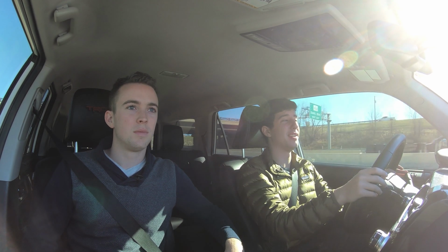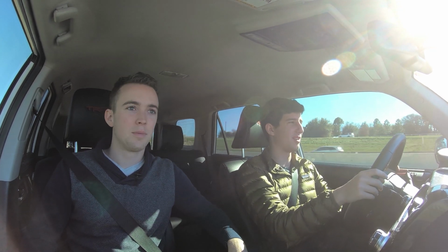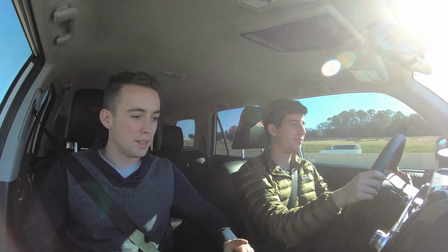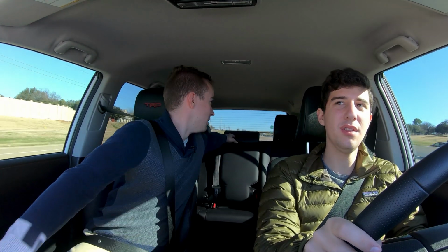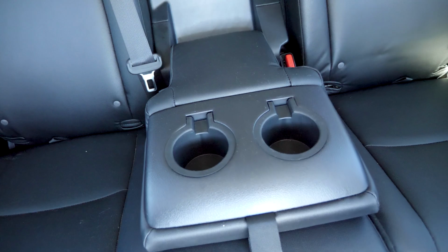Not to compare it too much with the Jeep, but it would be better than that. It's comfier, it's quieter, with more room and electrical outlets. Just all around nicer for that. And you've got two cup holders in the armrest back there, which is really nice.